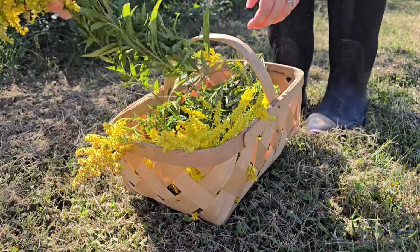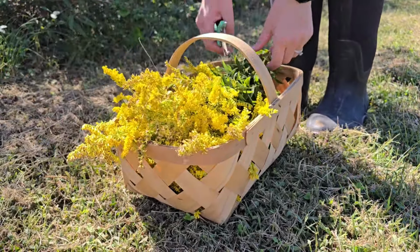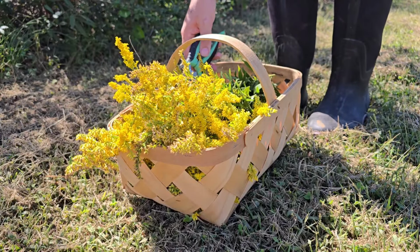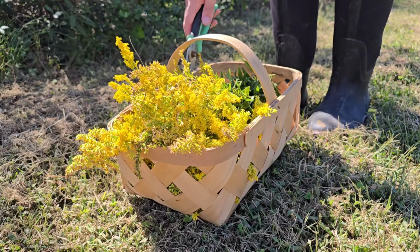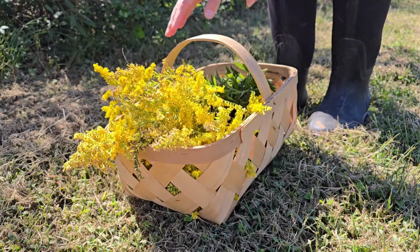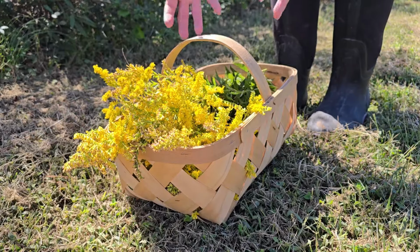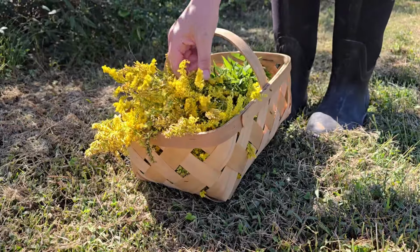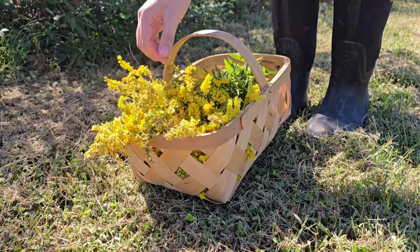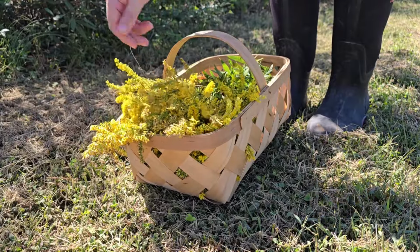I feel like most places that goldenrod's growing, it would be difficult to completely clear it out by just coming and harvesting some to dry for yourself. That's something else we're going to be making soon, natural mosquito repellent. Just be aware of how much you're taking. Leave some for the bees. Leave some so that it will drop seed. But most places where it's growing, it would be pretty difficult to completely clear it out. It is something to be aware of, though.